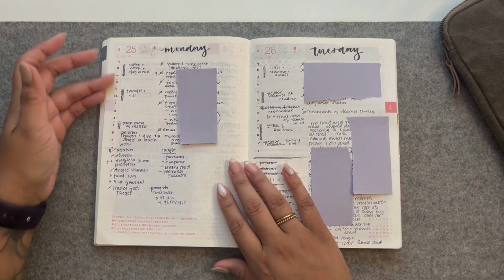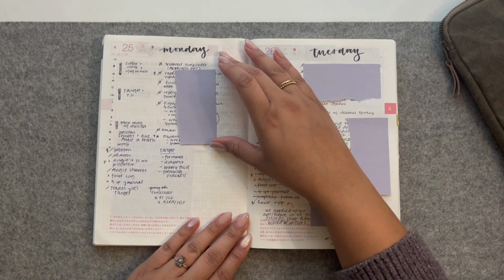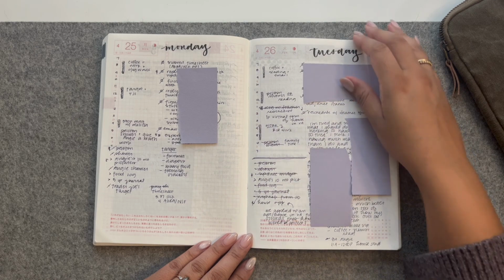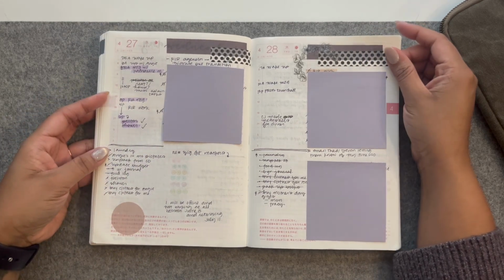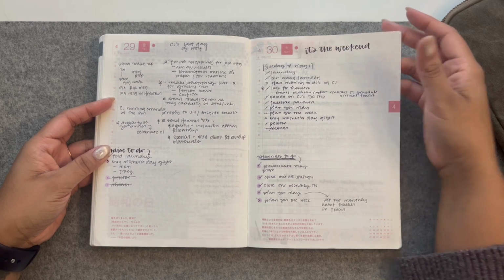So I would write down my daily schedule for the day, and then I usually write down my work to-do list here, my personal to-do list here, and then this area is for notes or journaling or other lists. And that's really how I have used this planner for most of this year.